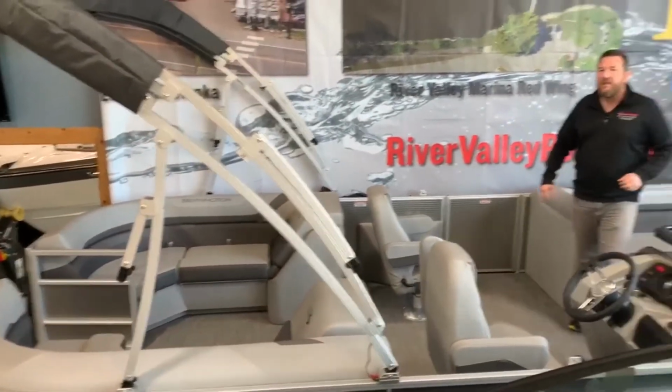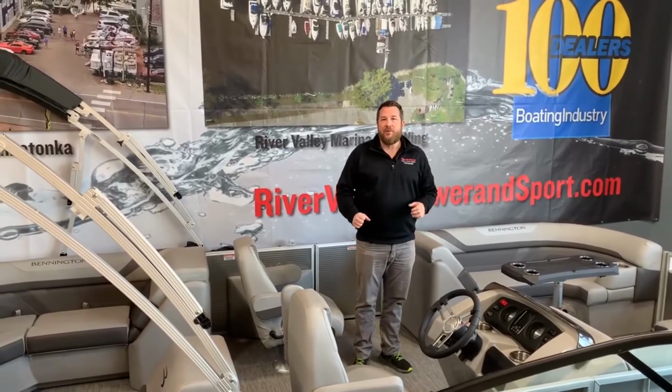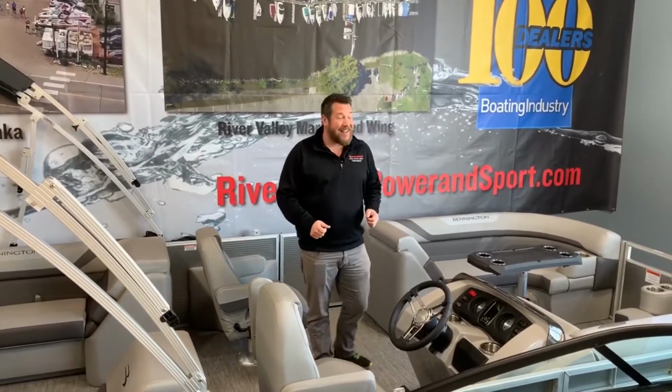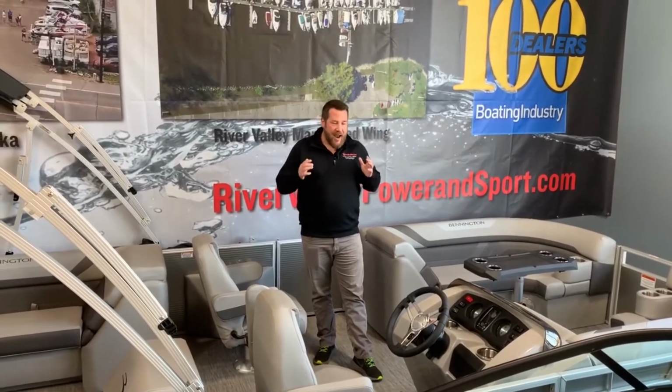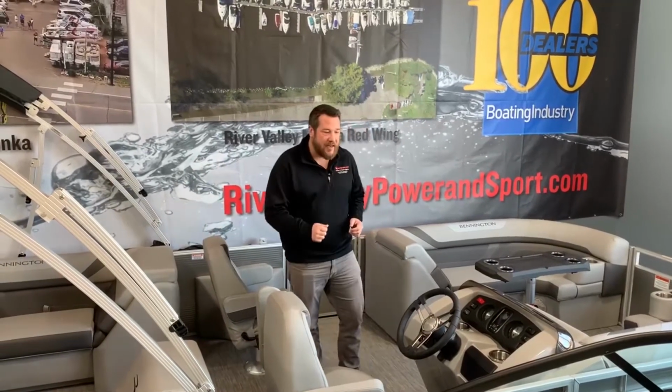A lot of upgrades on this boat, including a huge bimini top that you're going to be able to get into a Bennington for sub 40 grand. I've said that a couple times and there's a reason. That's crazy. It's a very special boat that we've designed here at River Valley, and we know that we're going to sell a lot of these boats. So if this is something you may have interest in, you need to let us know.